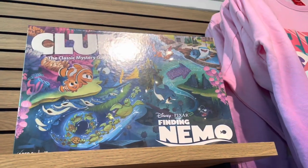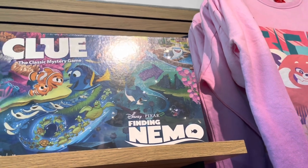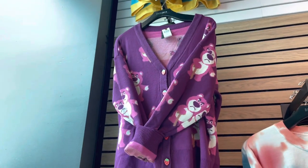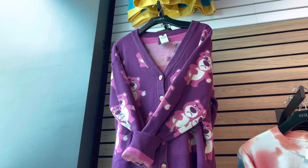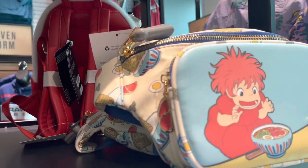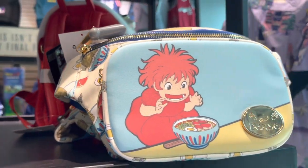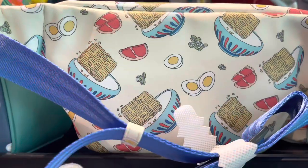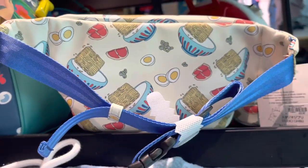Hey, we have this Finding Nemo Clue board game. I've never played this game before. I might need to get it. And let me tell you all about Lotso. Be very careful when unbuttoning this joker because those buttons are very fragile. Another item that was on my wish list and I did not get. I'm telling you, there was just so much going on. I had to be very careful on what I get. But you know, next box lunch money just might make the cut depending on what else come out.